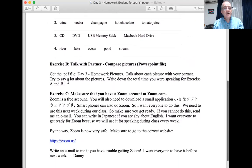Exercise B. You need to get a file. It's called, excuse me, not PowerPoint. This is wrong. Sorry, it's a PDF file called Day 3 Homework Pictures. Get that file and talk about each picture with your partner. I showed you that file about 10 minutes ago in my video, and try to say a lot about the pictures. Write down the total time that you were speaking for exercise A and B.